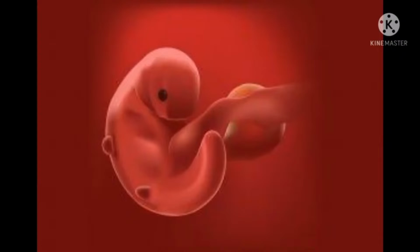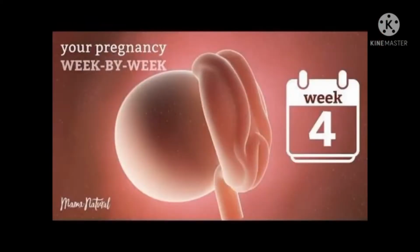The inner layer becomes the breathing and digestive systems, including the lungs, stomach, gut, and bladder. The middle layer becomes the heart, blood vessels, muscles, and bones. The outer layer becomes the brain and nervous system, the eye lenses, tooth enamel, skin, and nails.